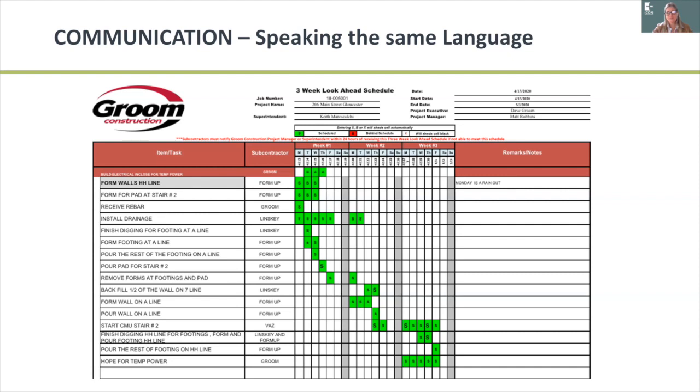And when we can see, looking out 3 weeks, you guys are going to be doing the trash chute. Let's talk about how we'd like to compartmentalize the trash chute. Which trades are going to be involved? It's going to be the carpenters. It's going to be the mechanical person who's doing the duct work. Let's talk through it and let's get everyone on a pre-con call for just a half an hour and make sure we all understand the detail.